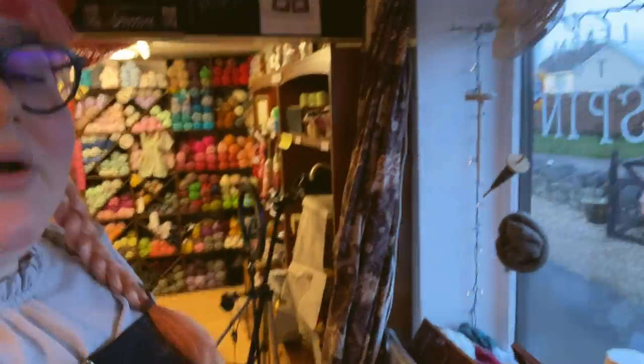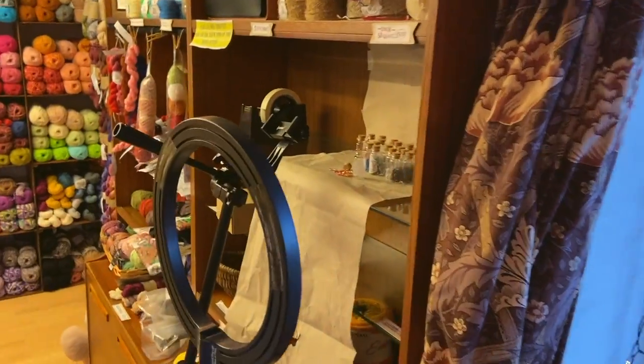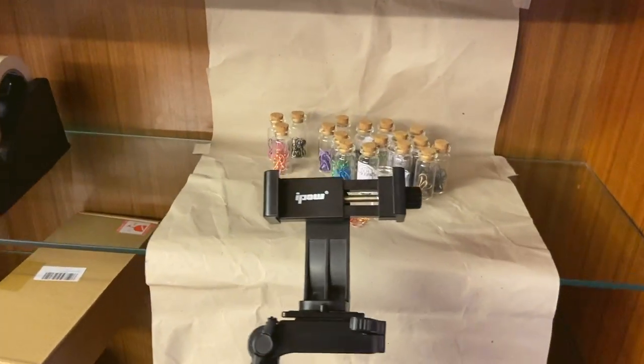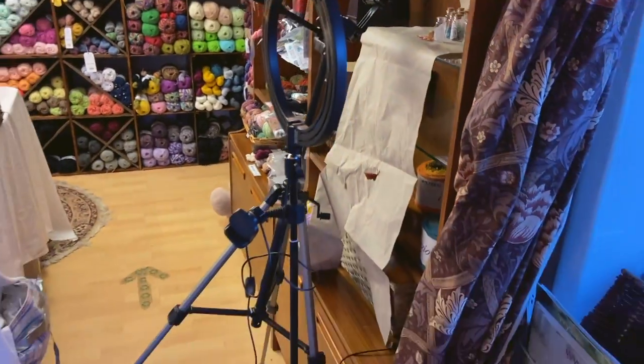Just for a fun little behind the scenes peek. We did a little photo shoot here. Let me turn the camera around. Did a little photo shoot here for our stitch markers. As you can see, it's chaos behind the scenes.